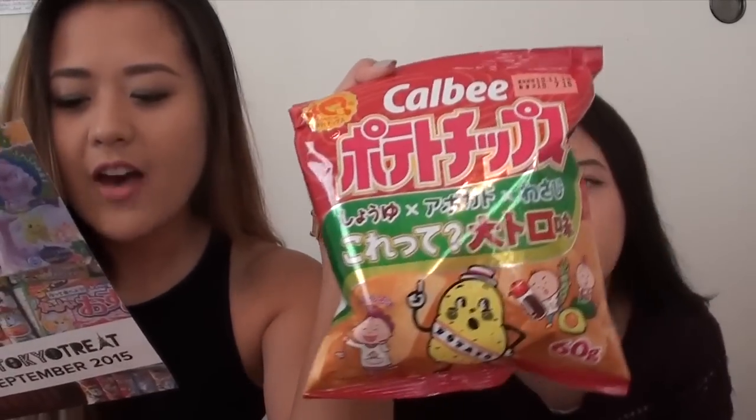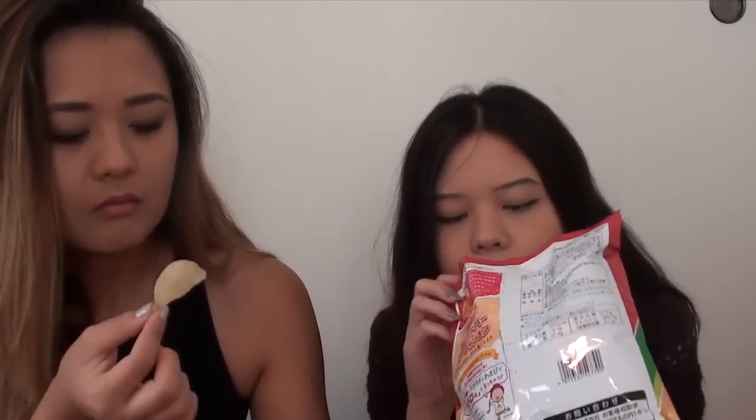Next is this, let's see, potato chips, fatty tuna flavored. I don't like tuna, so. I'm scared. Is it wasabi? Oh my god. It's spicy.